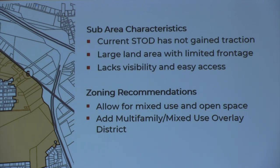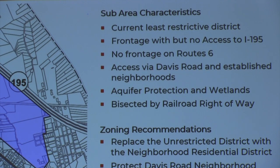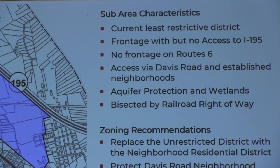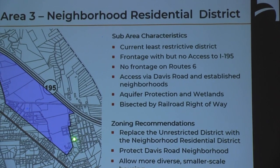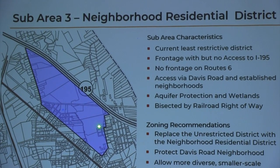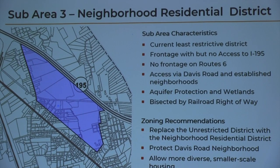And so the last sub-area is the intersection of Route 6 and 177. This area was once known as Factory Village, and it's the gateway to Westport from the east. What we'd be looking at is providing a mixed-use overlay district that would allow for business shops and residential uses.